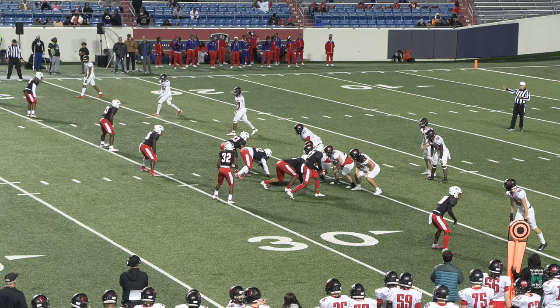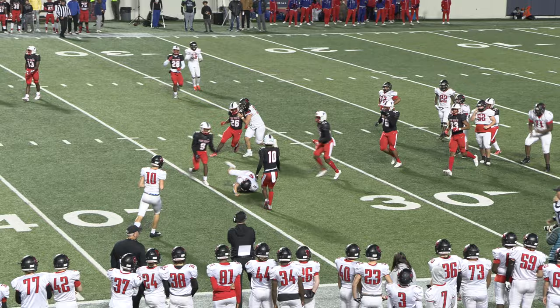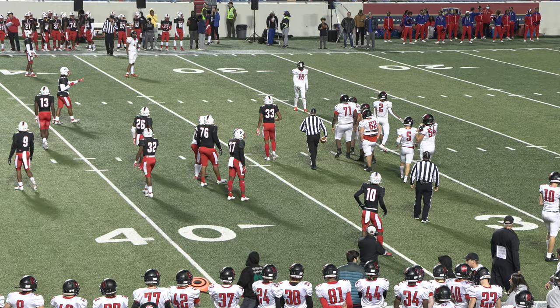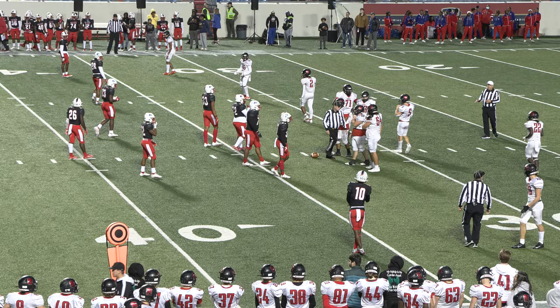Ball at 36-yard line of the Lions. How's the ball carrier for the Lions? Tripped up to the ball. He plays at the 33-yard line. First and 10 for the Lions.